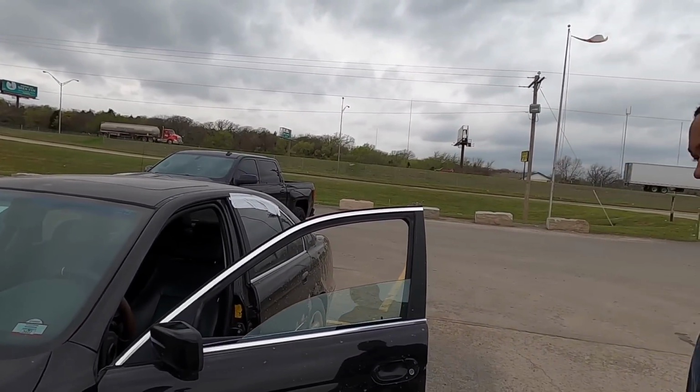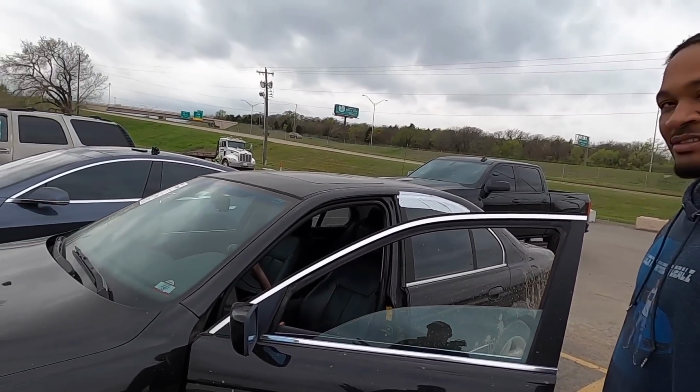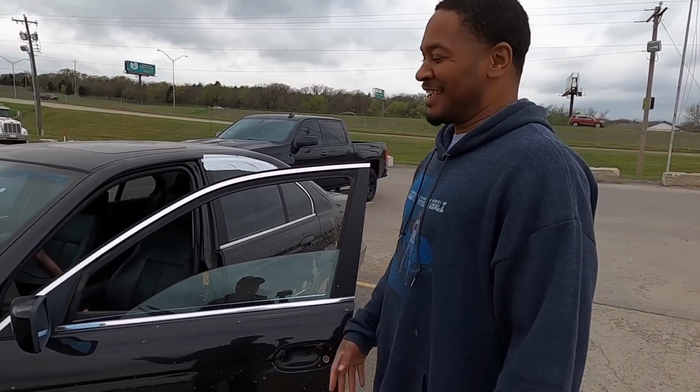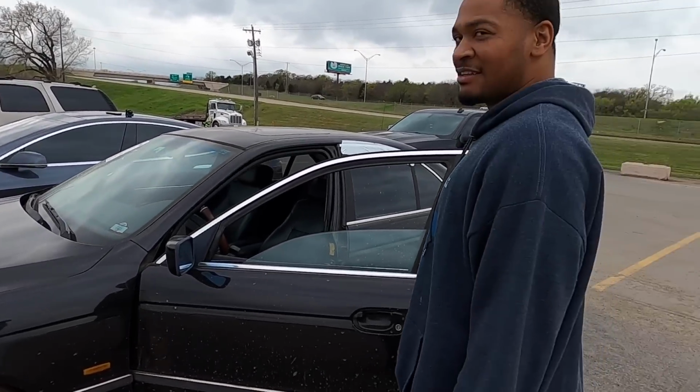Y'all pray for him, man. We'll see. I've actually won this car three weeks in a row. The last couple weeks I won it for $300. And this time I won it for $175 and they let it go. It makes no sense. It'll be worth the fixing, assuming there's nothing.